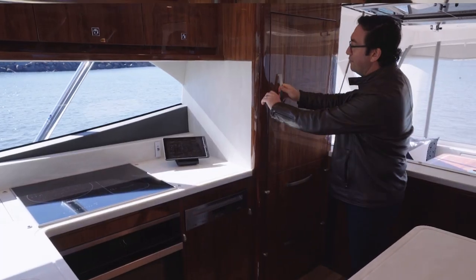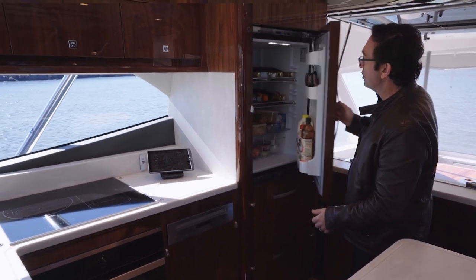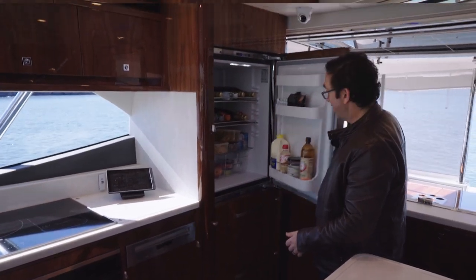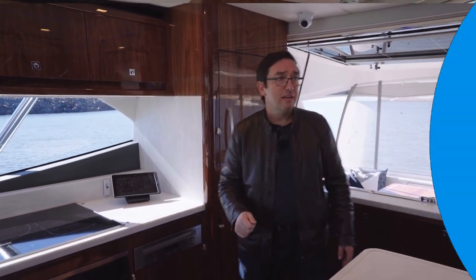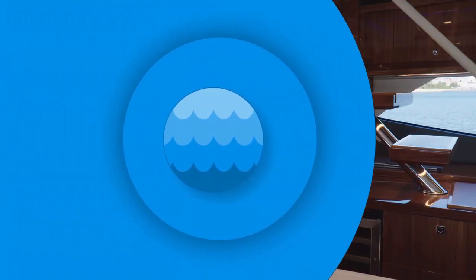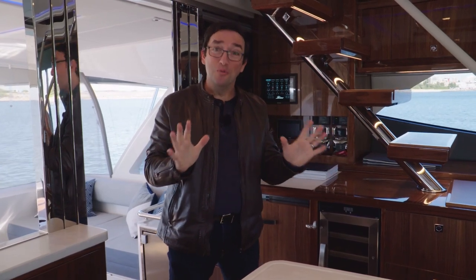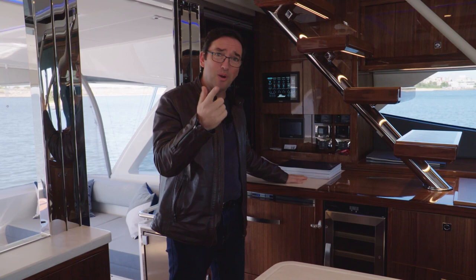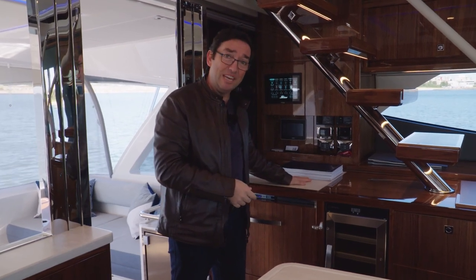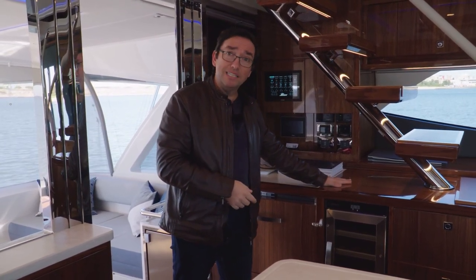Over here, we have a full-sized fridge, chockers with food that we're gonna cook a little bit later. We also have not one, but two freezers down underneath. And what boat would be complete without your very own wet bar area? Up top, we have a spot to prepare those drinks, and if you spill a little bit, don't worry, it's on Corian again, as opposed to being on that lovely timber.